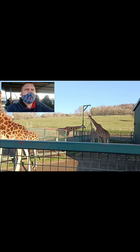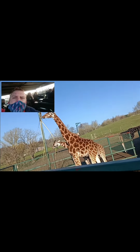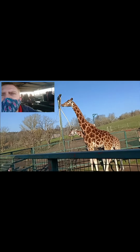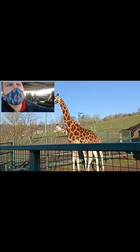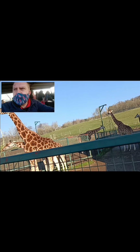Various parts of Africa, mainly Uganda. There are fewer than 1,000 Rothschild's giraffe in the wild. That's the Rothschild giraffe, hiding somewhere.